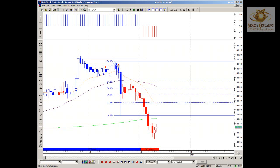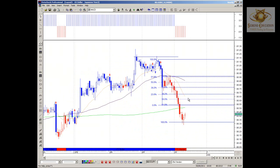And if you had taken the start of that pullback, you can see 100% this morning has been hit on this time frame. Because 100% of that first initial move yesterday has been reached, now if price can stay below the institution moving average here at 80.50 and consolidate around this area, then we could see further continuations to the downside.